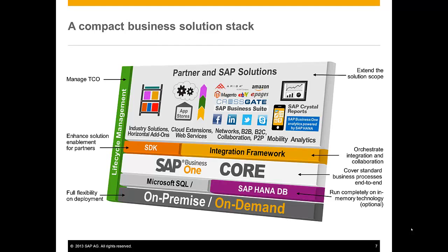Sitting on top of that are our partner and SAP solutions. More than 400 partner solutions have been built on top of SAP Business One, as well as the SAP solutions which we have built, which extend out that functionality. Things like SAP Crystal Reports for your transactional reporting. Things like SAP Crystal Server, Business Intelligence on Demand, SAP Visual Intelligence, which gives you access to business intelligence tools, ways of visualizing your data, and then industry solutions, cloud extensions, and web services, plus the ability to integrate with other networks to deliver business to business, business to consumer transactions, collaboration, and so on.